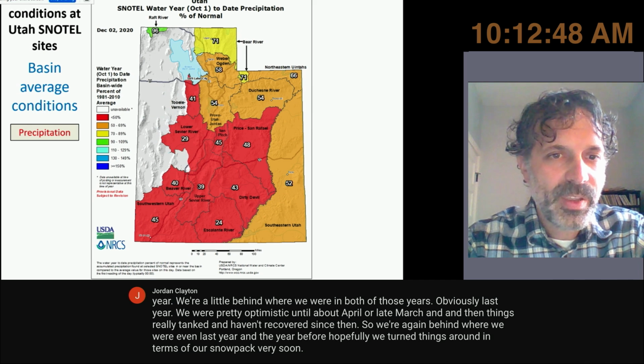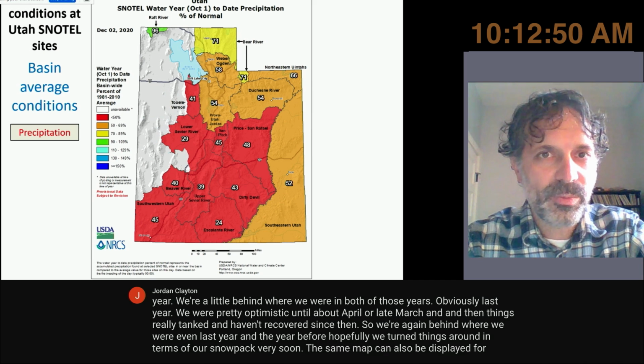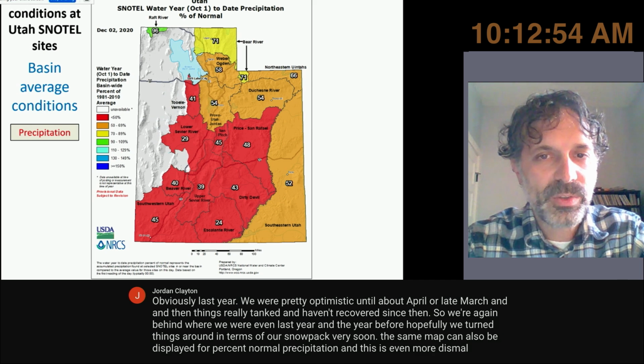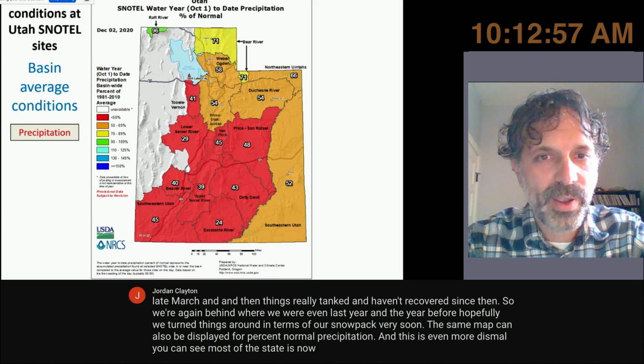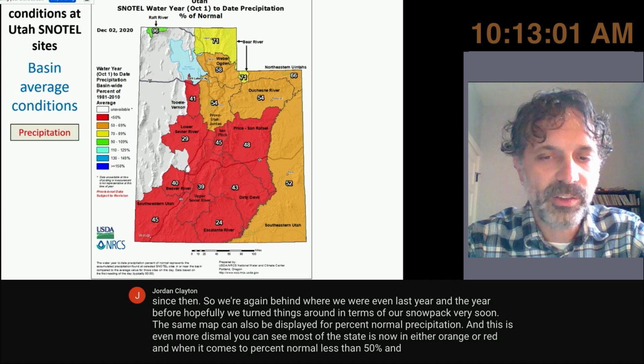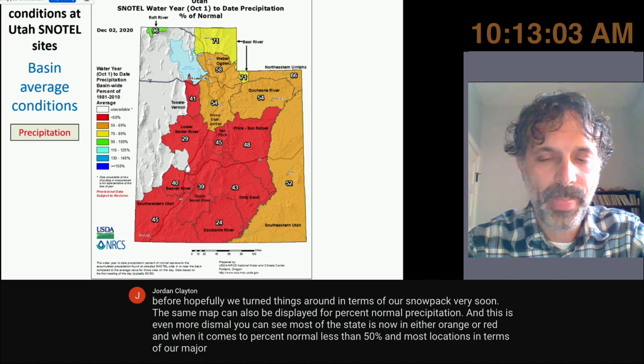The same map can also be displayed for percent normal precipitation, and this is even more dismal. You can see most of the state is now in either orange or red when it comes to percent normal, less than 50% at most locations in terms of our major basins.